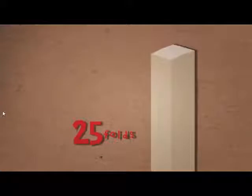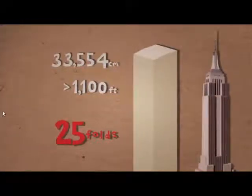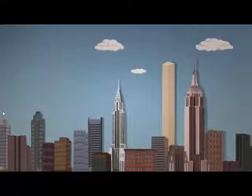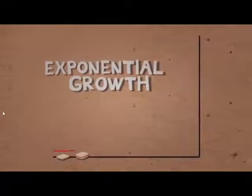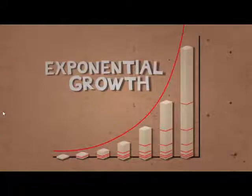If we were able to fold it 25 times, then we would get 2 to the power 25, which is 33,554 centimeters, just over 1,100 feet. That would make it almost as tall as the Empire State Building. It's worthwhile to stop here and reflect for a moment. Folding a paper in half, even a paper as fine as that of the Bible, 25 times would give us a paper almost a quarter of a mile. What do we learn? This type of growth is called exponential growth. And as you see, just by folding a paper we can go very far, but very fast too.